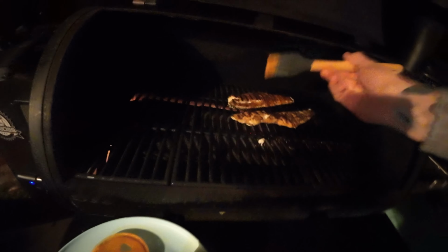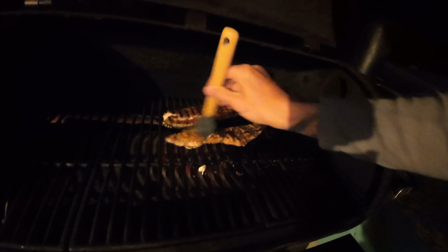All right. So I didn't want to go too heavy on it. I love the taste of redfish, so I didn't want to overpower it. I just want a nice kick and it's like a sweet spicy. It's fantastic. I'm gonna have to get him to send me some more. So we're gonna give that another 5 minutes or so, and they should be ready to come off.